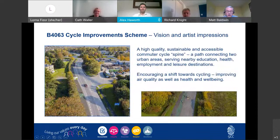Thanks, Alex. Our vision for this scheme is to help cyclists of all ages and abilities to travel safely, ensuring that the facility is accessible to all and aiming to improve health and well-being in the community whilst making a step towards reducing Gloucestershire's carbon emissions. The scheme is also the provision of a high-quality commuter route. This will connect Churchdown, Innsworth and Staverton to public transport hubs in both Gloucester and Cheltenham. The route links multiple workplaces, which include industrial estates, Gloucestershire Royal Hospital and the University of Gloucestershire campuses. On the slide you will see a couple of visual impressions of how the scheme may look when it's completed.